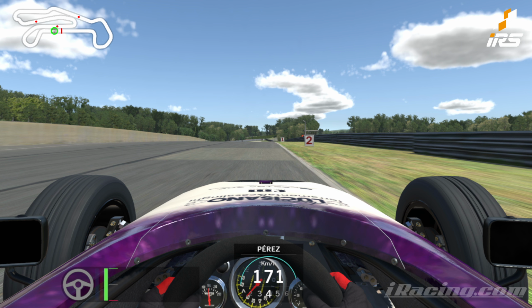Worth noting, this is a passing opportunity as well. You might be 2x2 through here, so be prepared to practice multiple lines through here. It is a legit passing opportunity, depending on the run you get out of the final corner there at turn 15. So we're going to come into the braking zone here.